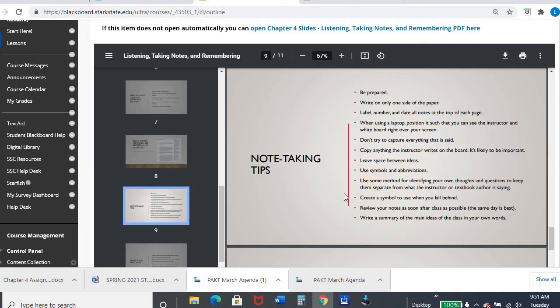All right, so note-taking tips. Obviously be prepared, have those materials ready for you. One thing that I learned real early on that was really helpful is to always label my notes, the day, the time, just making sure that it's easy for me to find. Make sure that you have a good space so you can see anything that's being written.